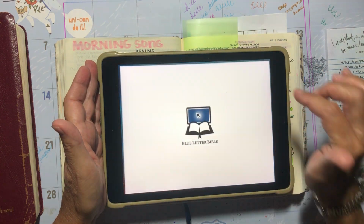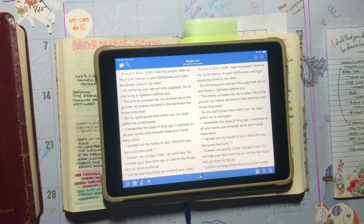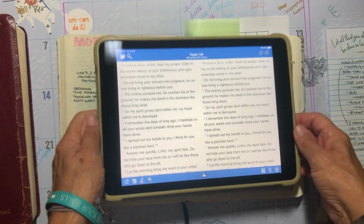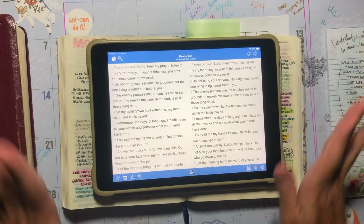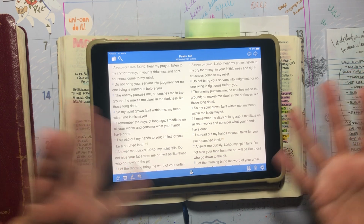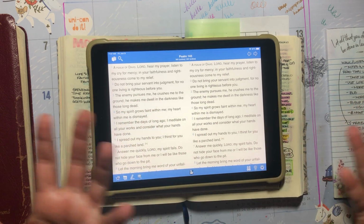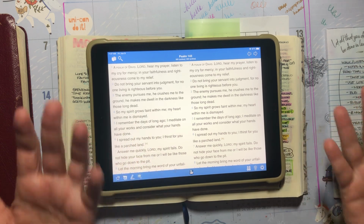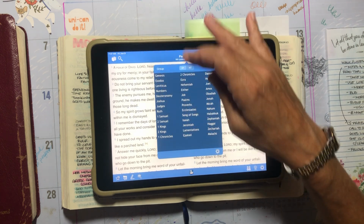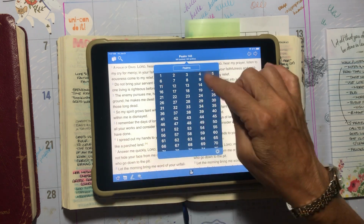This is called Blue Letter Bible. Okay, this is another tool, and I emphasize the word tool, right? Because the ultimate is the Bible itself, right? But to dig deeper, to have more understanding, some of us need commentaries and tools. And like I said before, commentary is just people commenting their interpretation of what is in the Bible. Okay, so let's see. I'm going to go to Psalms, and we're open to 1 right now.